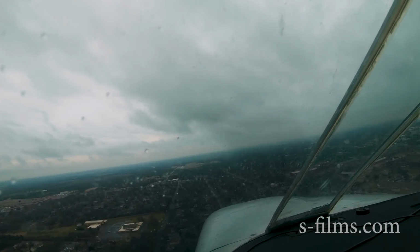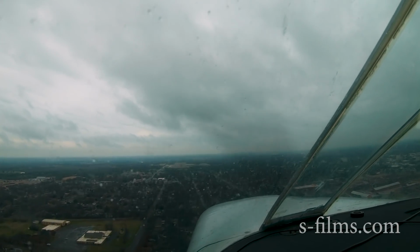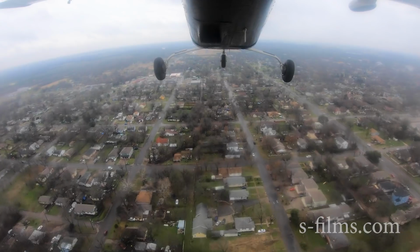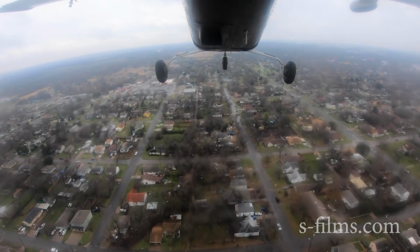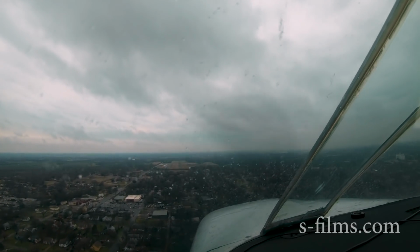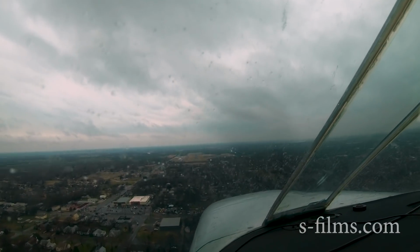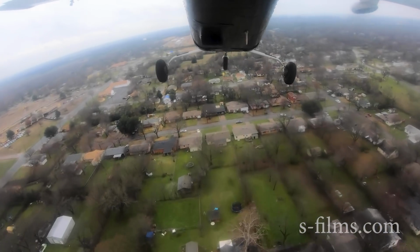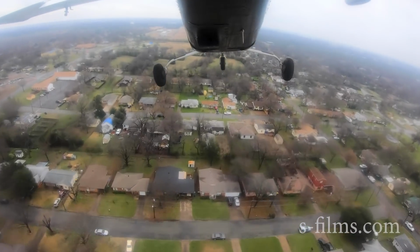The winds were out of the southeast, about 220 last time I listened to the ATIS. I could already feel we're going to have a right crosswind. Yeah, right crosswind, 220 at 7 knots. Okay, gas, undercarriage, mixture, prop. Okay, looking good there. We're doing about 100 knots, 95 now. Okay. Want to follow? Yep, following.